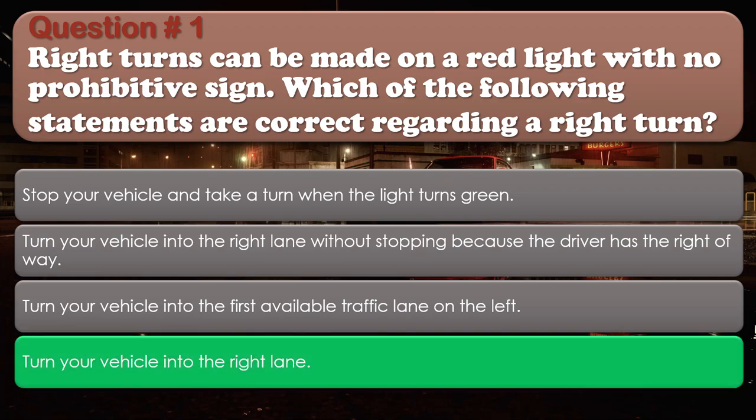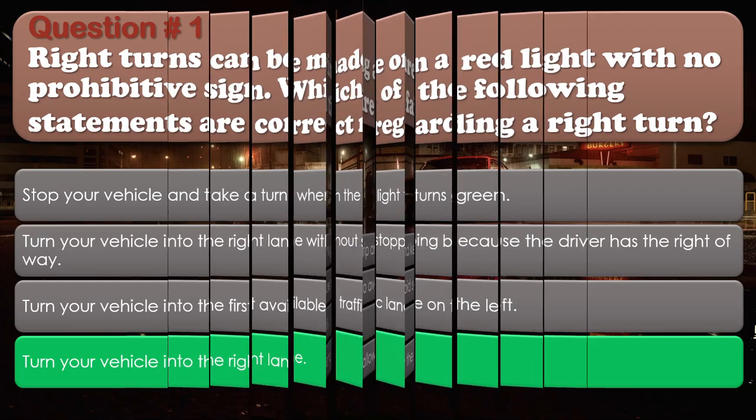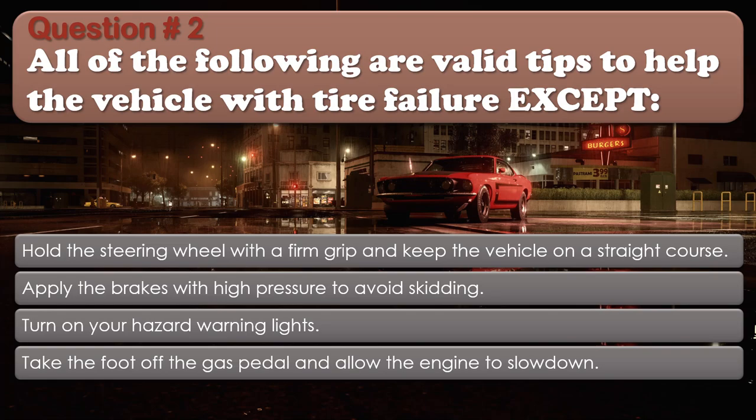The correct answer is: turn your vehicle into the right lane. Question number 2. All of the following are valid tips to help the vehicle with tire failure except: hold the steering wheel with a firm grip and keep the vehicle on a straight course.